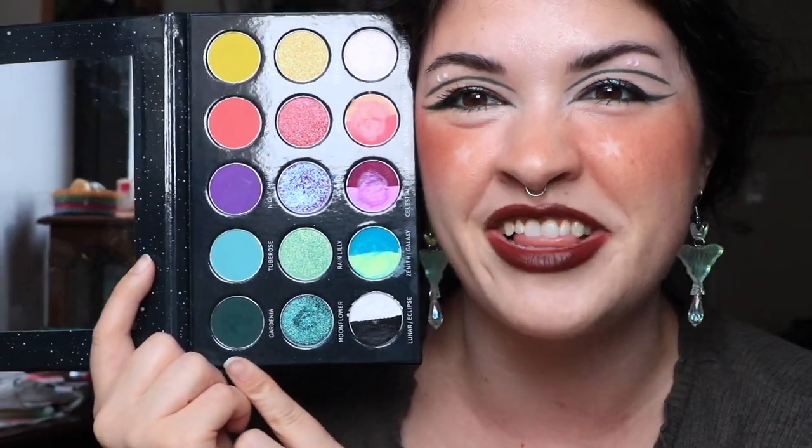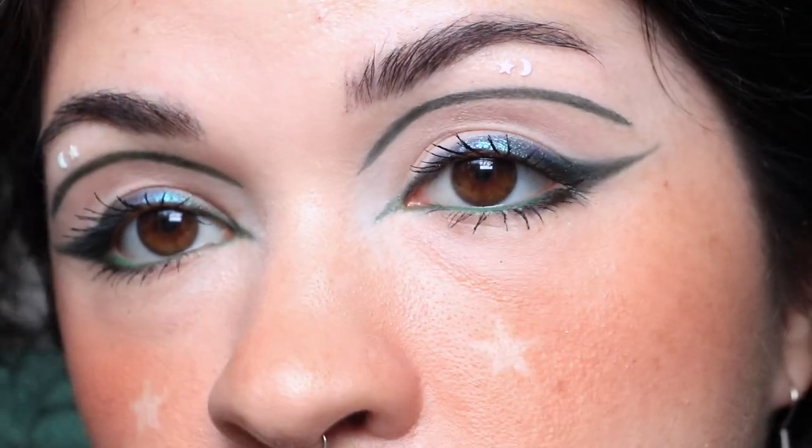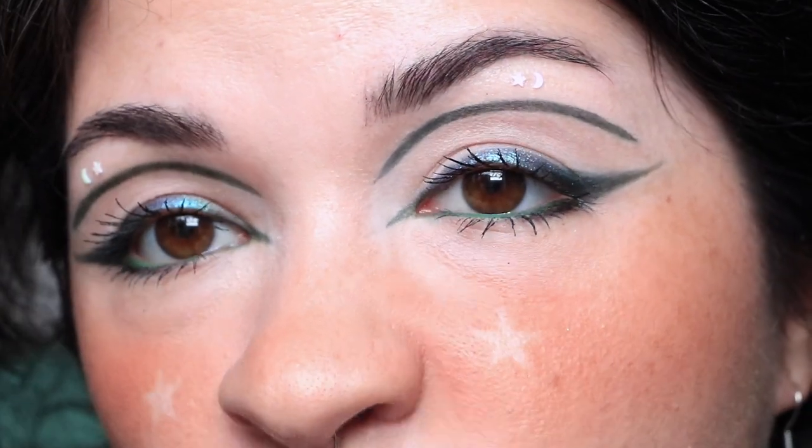I set out to do a blendy look and then I was like, ooh, what if I did a graphic liner look with these two shades? So I used this gorgeous matte deep teal and then this gorgeous multi-chrome shade called Moonflower, which has like a blue purple shift. Let me zoom you in even further. Yeah, I hope you can see that shift at least a little bit. It's just so pretty. I know it's gonna look so cool when I go outside in more natural lighting.